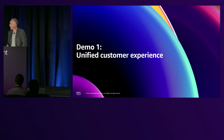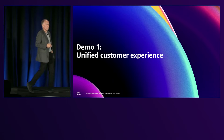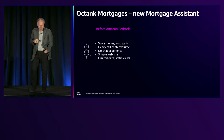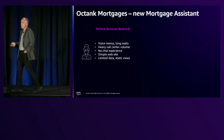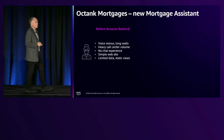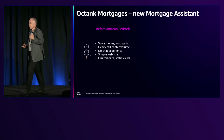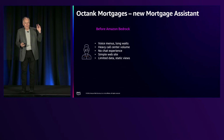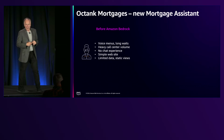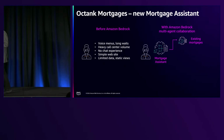So now, if the demo gods cooperate here, I'll show you a demo of the unified customer experience, and we'll see how it works. Just to set the stage, let's imagine we are working for Octank Mortgages, and we're going after building a new mortgage assistant. So before Amazon Bedrock, we've got customers calling in with long wait times, frustrating voice menus, heavy call center volume, and they're having to use simple websites with limited transactions.